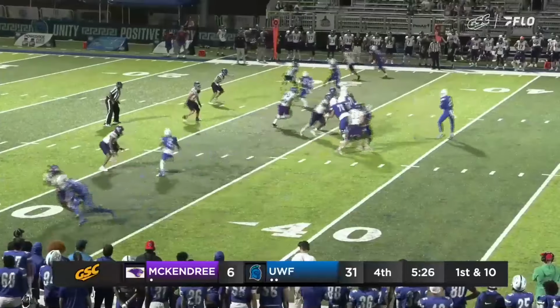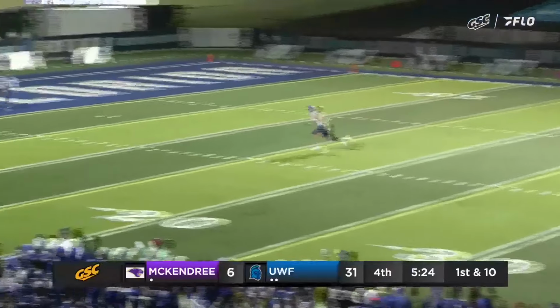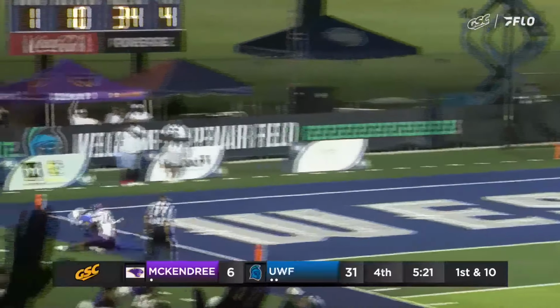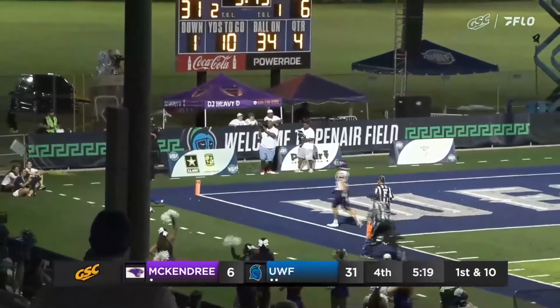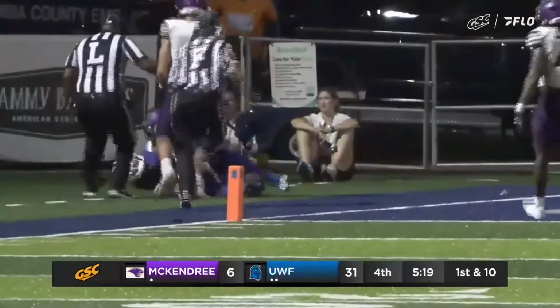Yep. Zero protection, 5 wide out. Stokes back to pass. Here he goes. Deep ball. He's got a man down the side. Touchdown, Argo. There it is. Damani Brown. There it is. Great throw. Love to see it.